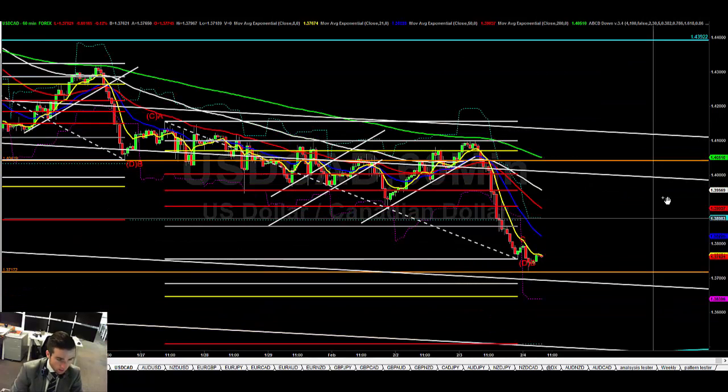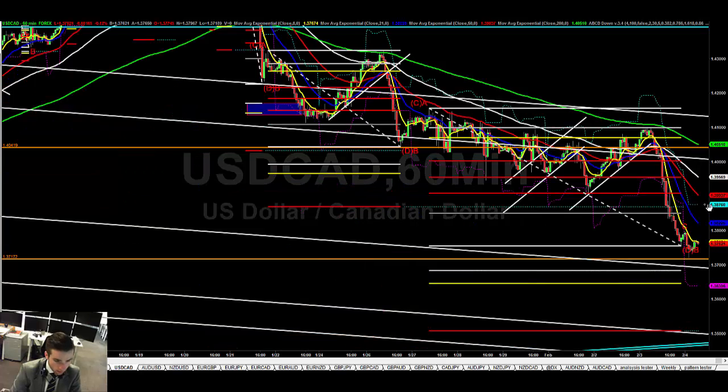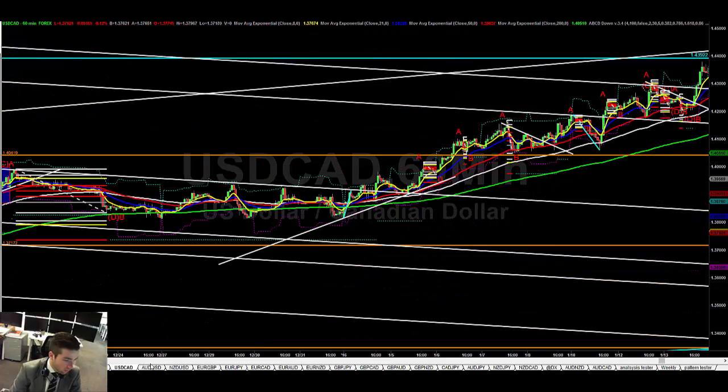This one looks really nice, and I do continually like this one. So we're going to watch dollar CAD, short on the short side.